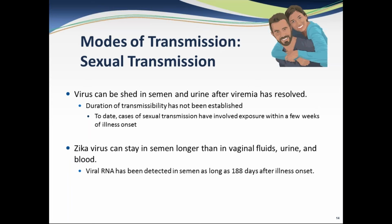Virus can be shed in semen and urine after viremia has resolved. The duration of transmissibility has not yet been established. To date, cases of sexual transmission have involved exposure within a few weeks of illness onset. It's worth noting that Zika can stay in semen longer than vaginal fluids, urine, and blood. There's an MMWR that has this information. Viral RNA has been detected in semen as long as 188 days after illness onset. And so that's where the 6-month recommendation that we'll talk about in a few minutes comes from.